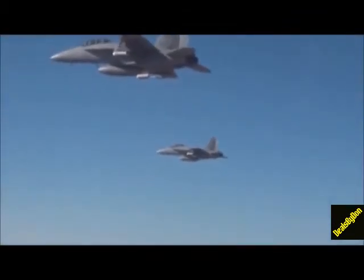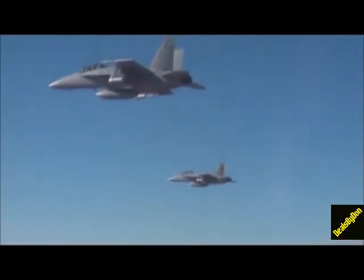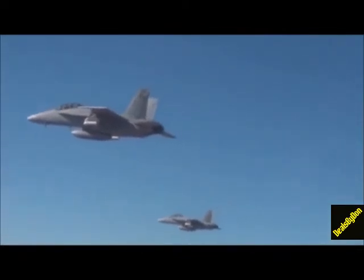On sideline, entering containment area, clear car. Hey, we're armed.